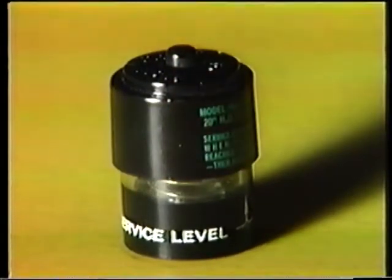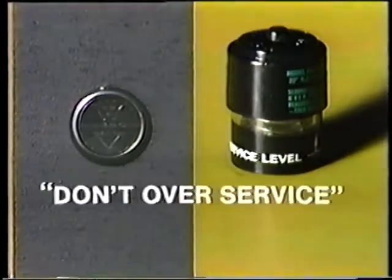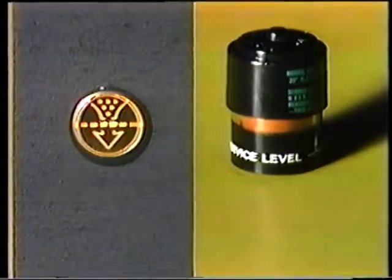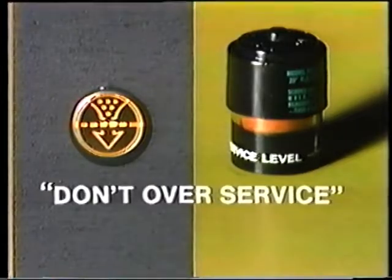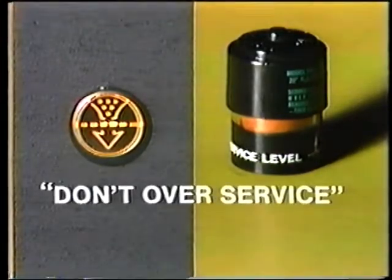The air restriction indicator should be reset, if of the mechanical type, when the air cleaner is serviced. If the indicator doesn't work properly, replace it. Don't over-service a dry element air cleaner, only when the restriction indicator says to. Over-servicing exposes the induction system to possible contamination and the element to possible damage.